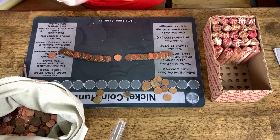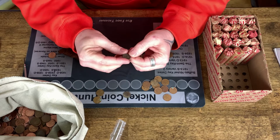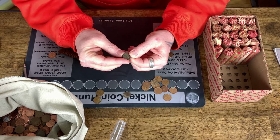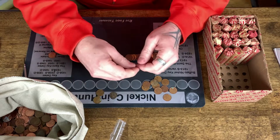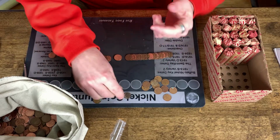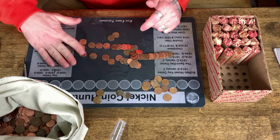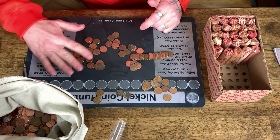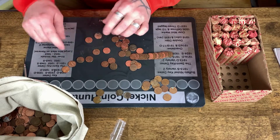And again, this is what I love about customer rolls. You find the dimes, and that kind of helps put you ahead. It's a 2001. The other one was a 1975. I'd love to find a silver dime in a roll of pennies. That would be awesome. But yeah, you find all these wonderful dimes because people overlook dimes with pennies.